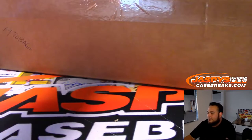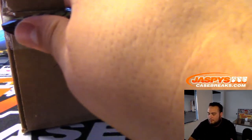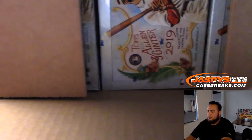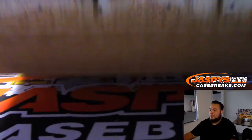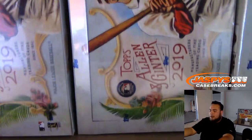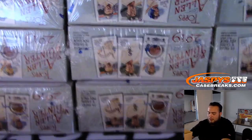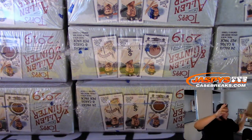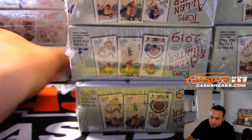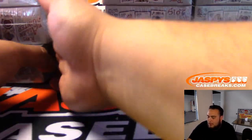So this Allen and Ginter has been very nice. I've been fortunate enough to break a couple of these cases on eBay. Hopefully I can pull some heat for you guys on the website. I remember that one year they had box top cards in the box toppers. Like, you literally physically had to rip open the box topper or the box lid. And people didn't find out until weeks after the release. And you know how many boxes probably were thrown away after all that? I'd be so pissed.